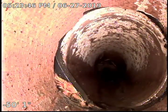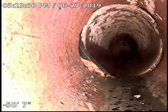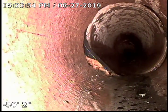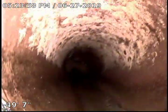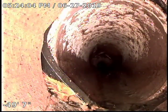Looks like we got another rubber fitting around there. Almost looks like we transferred into some cast iron. So right here you can see we transition through. We've got a little bit of rubber bumping in right here on the bottom. Try to get that up a little bit closer. Right here you can kind of see we do have a small root pushing in at the bottom right there.